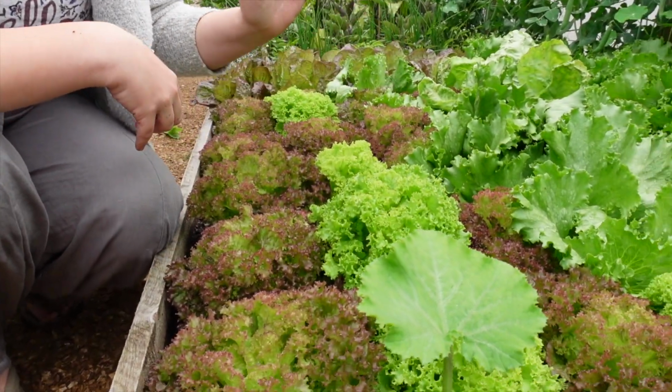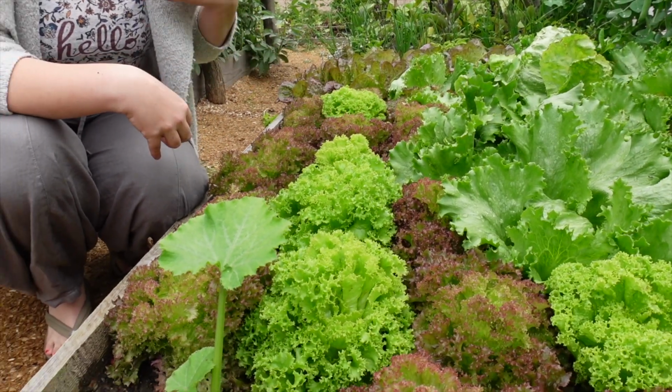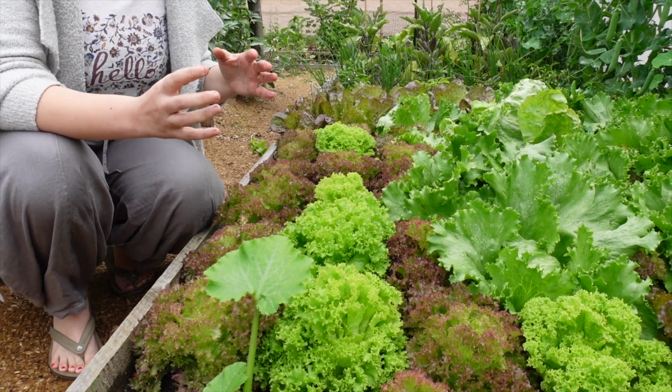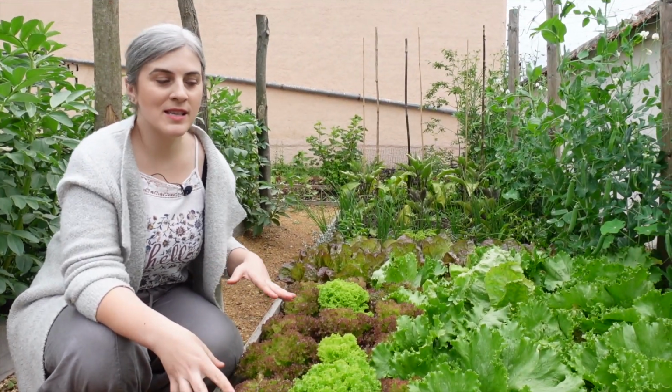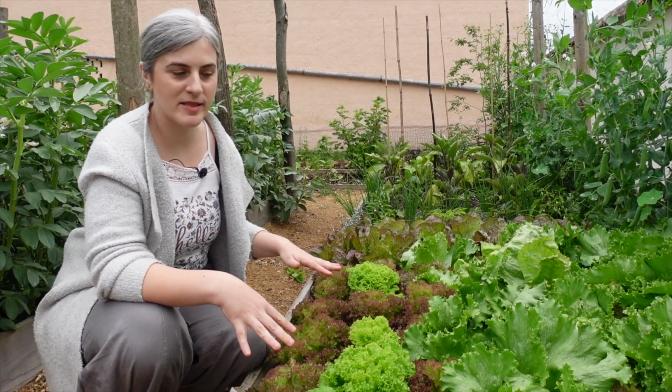These are Lolo Rosa and Lolo Bionda. They're a variety that was recommended by Charles Dowding, and I'm very grateful for that. And we just pick and pick and pick the bottom leaves. Every single day we have salads. And they just regenerate endlessly. It's like nothing ever happened to them.